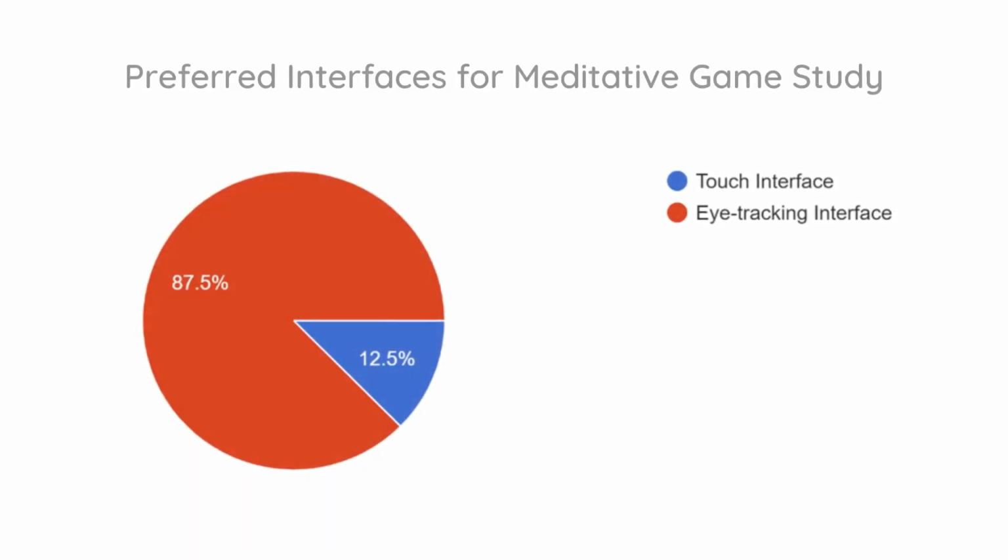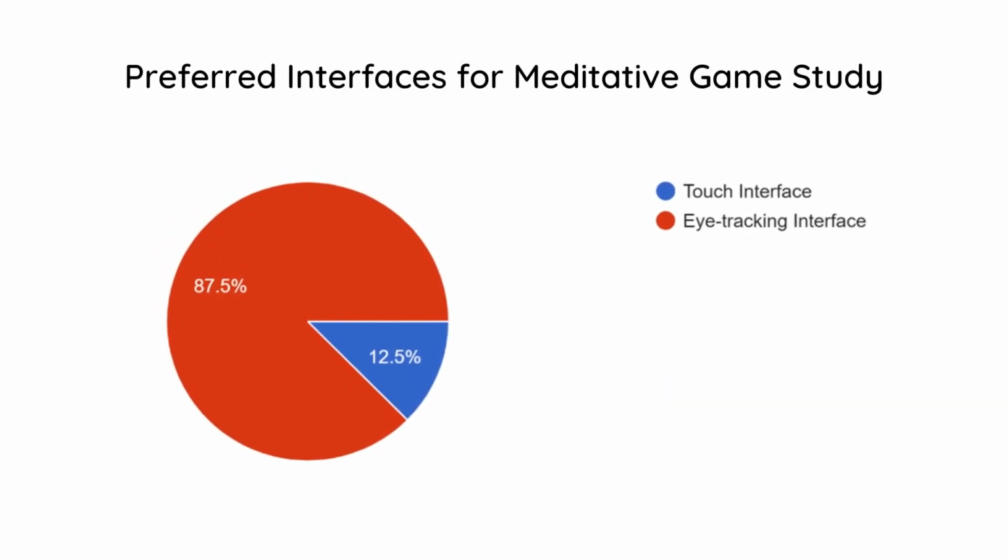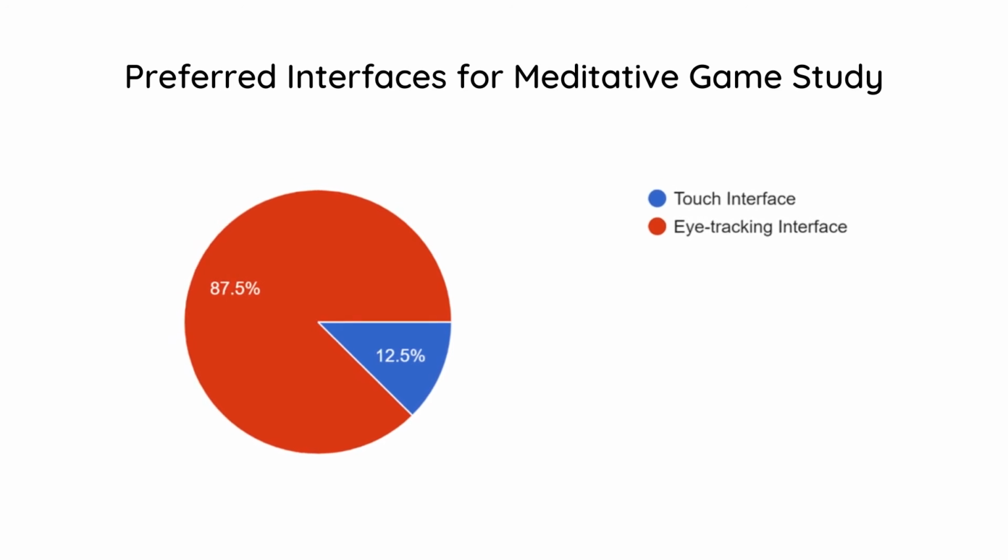Overall, 7 out of 8 users said they preferred the eye tracking interface over the touch interface for the meditative game. So that's what I did for my honors project.